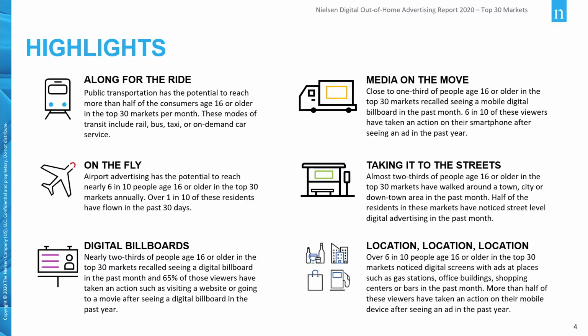So again, what we looked at here were high reach and people taking actual actions, and also being able to connect those actions to the advertising that they saw. Because we didn't just say, did you go to a website? We say, did you go to a website after seeing an ad on this medium? And those are the exposure versus the reaction that we were trying to pull together.